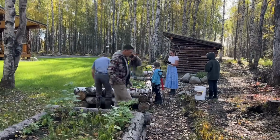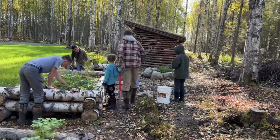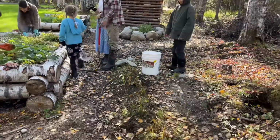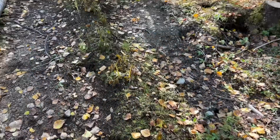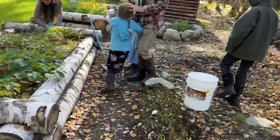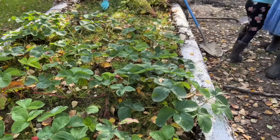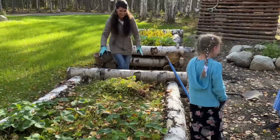Well, today we are harvesting our meager supply of potatoes, but we are still grateful for every potato that we got. Last night we got frost for the first time, so you can see these potatoes are completely wilted. And these are our strawberries that we planted from our Montana garden, and yes, very grassy and weedy in there. Those are some leftover radishes.